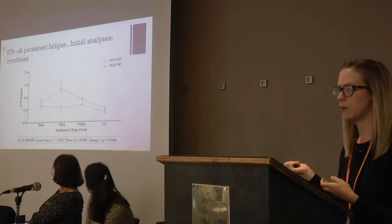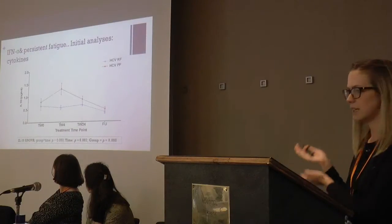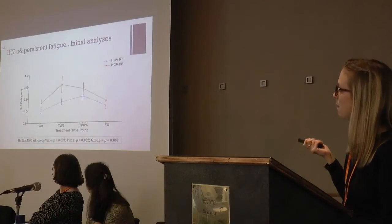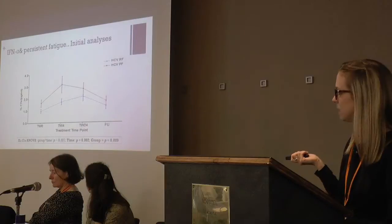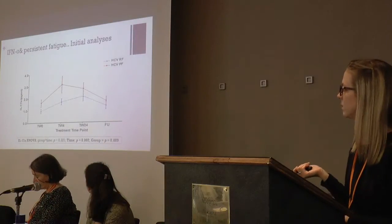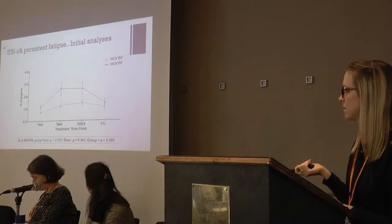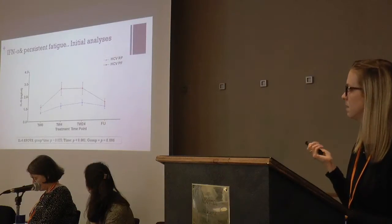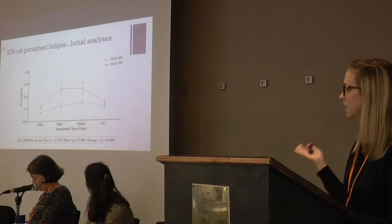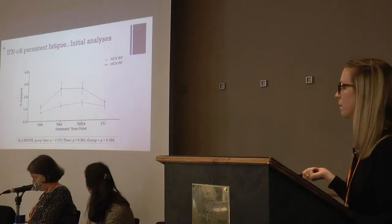But come 6 months post-treatment, they're clinically reporting different symptoms, but they're not more inflamed. And similar patterns as well in interleukin 17A, higher in the persistent fatigue group, and IL-6 as well. Again, both experiencing a change, but the persistently fatigued patients are higher, but no different at the 6 month post-treatment point.